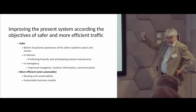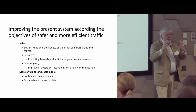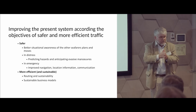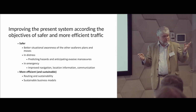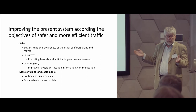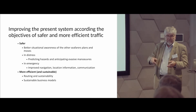So, better situational awareness of the other seafarers' plans. This is a traffic system. It's not just a ship going through the fairway. We have to understand what the others are doing. Like it was shown in the Novia case, there are these ships that we don't know whether they are ships or birds, whether they are stationary or they are diving.